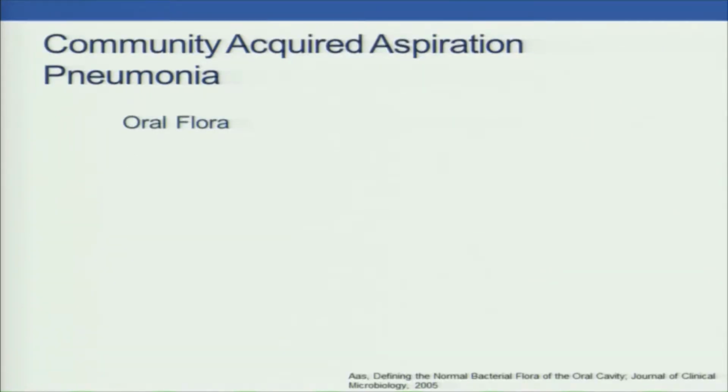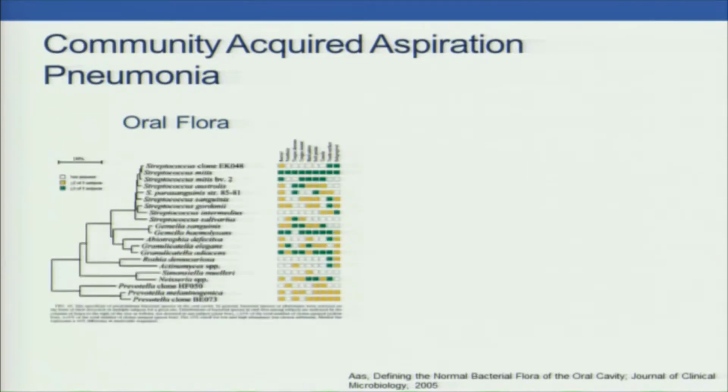So let's look a little bit more closely at community-acquired aspiration pneumonias and the microbiology of those. Essentially, we're looking at the oral flora, and if you've ever wondered what germs live in your mouth, here's a list of them. This particular list was generated in a study where they tried to define the normal bacterial flora of the oral cavity. I can't really pronounce half of these organisms, never heard of half of them.